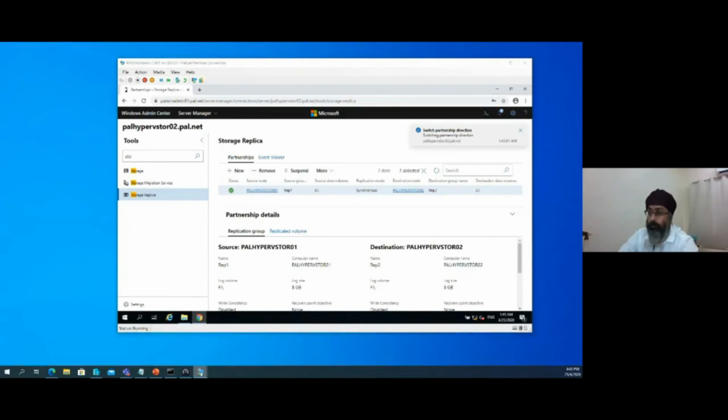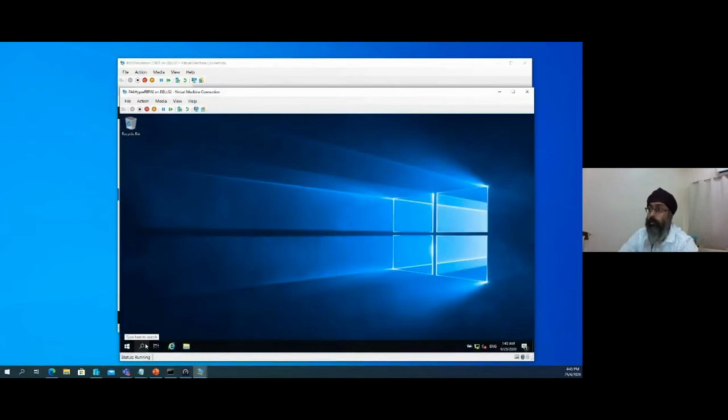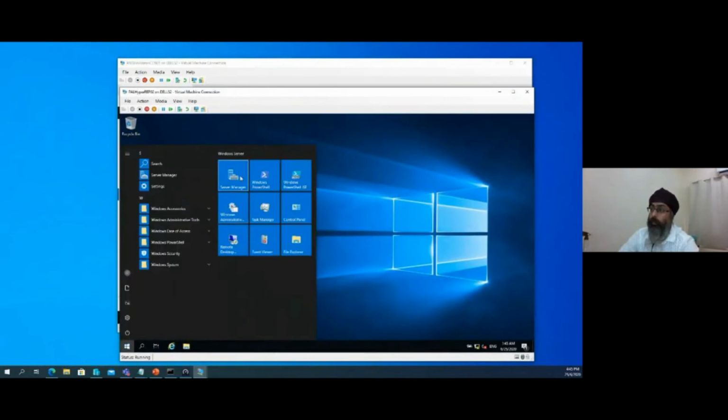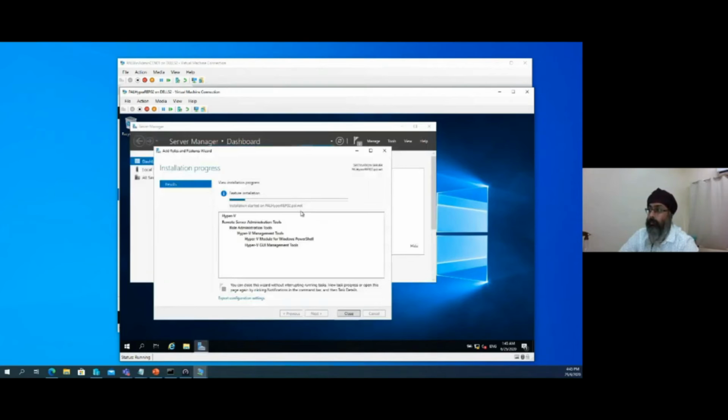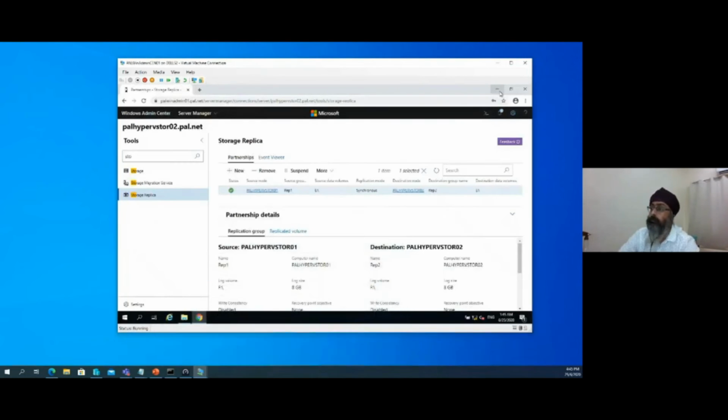Okay, meanwhile, let me open this VM. Okay, server manager. Okay, still undergoing the role installation. It's taking longer than usual. If I would have known, I would have installed the role upfront. Okay, so it happens basically during demo, live demo that is.